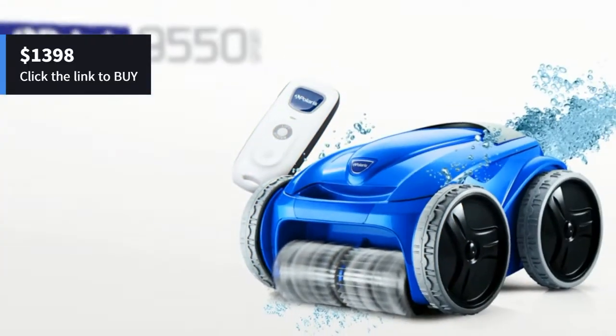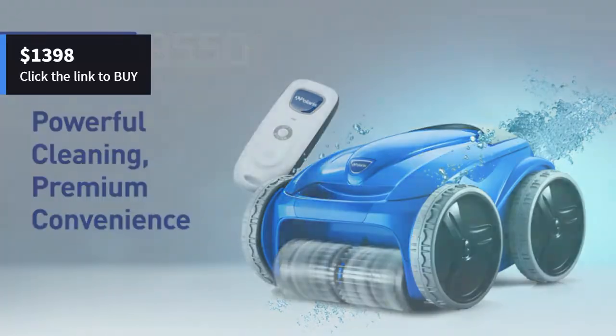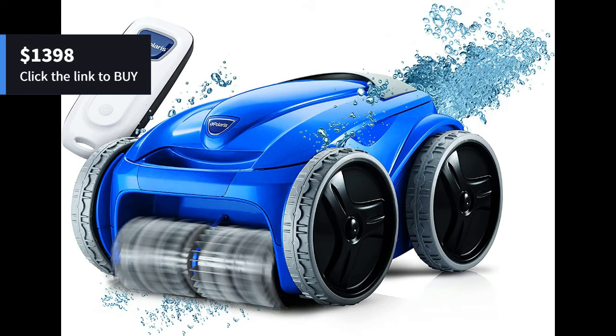Polaris has been a trusted name in the pool cleaning industry for over 40 years, known worldwide for its quality and best-in-class automatic pool cleaners. The 9550 Sport 4WD is no exception, featuring a motion-sensing handheld remote, easy lift system, dirty canister indicator, and vortex vacuum technology for premium cleaning performance.